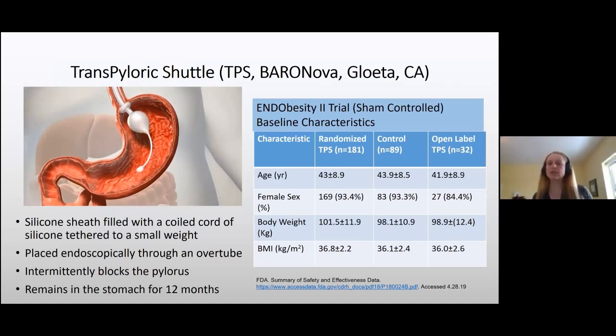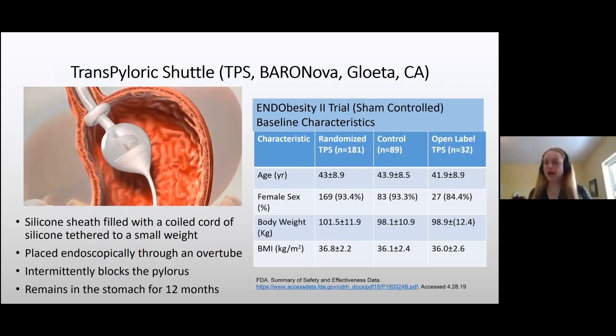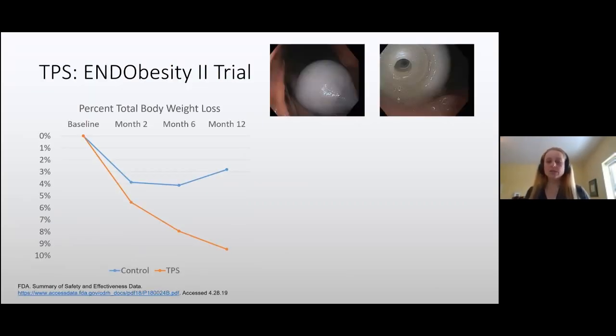There were 3 groups: the randomized active arm, the control arm, and an open label 32 patient group in the trial as well. And the average BMI was 36 across all of these groups. In terms of total body weight loss, patients got 9.5% total body weight loss in the TPS group and 2.8% total body weight loss in the control arm.